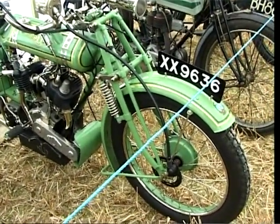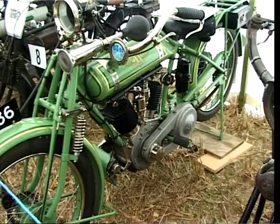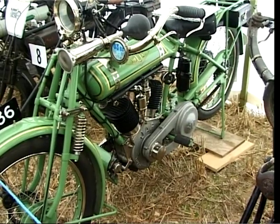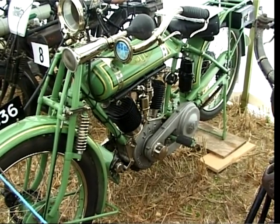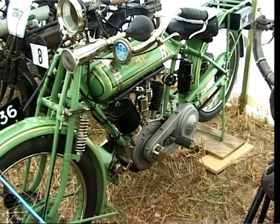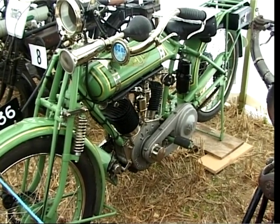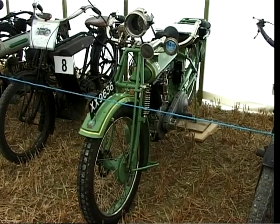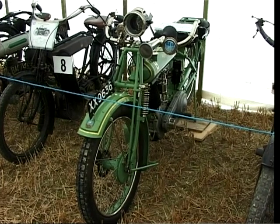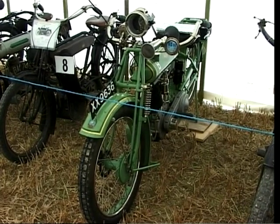Up to and during the First World War, Nutt went on expanding their range of twins, and by 1916 they could boast machines from 2 3/4 right up to 8 horsepower. After the war, Nutt started to manufacture their own engines with Sturmey Archer gearboxes. However, after a move and the loss of financial backing, the range was reduced to one 700cc model, which was nevertheless available in several specifications.